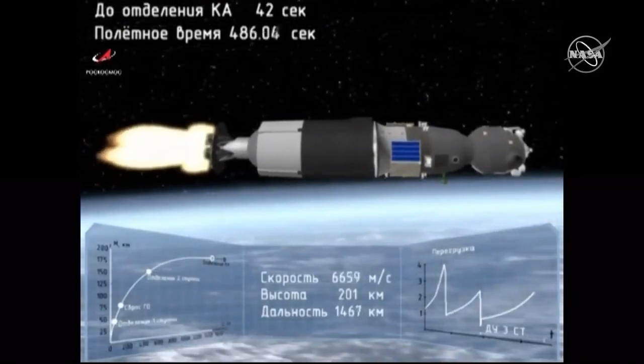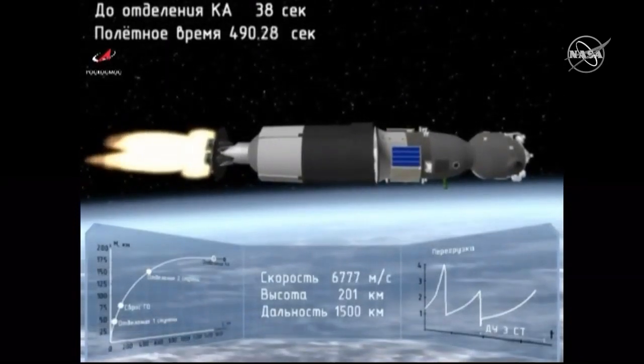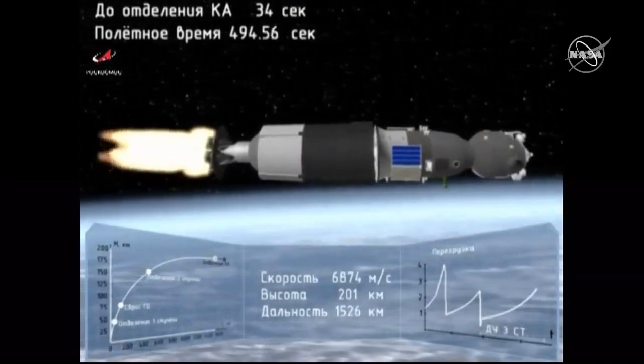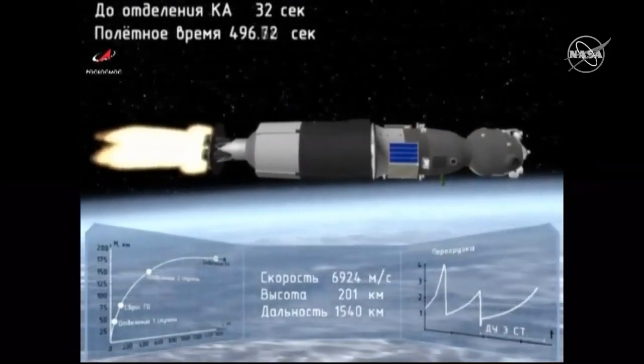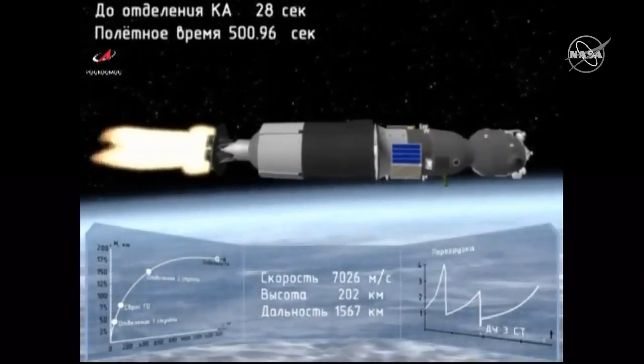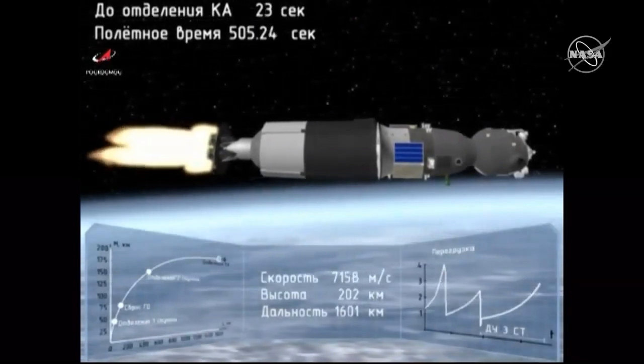Everything is nominal on board. The crew is feeling great. This is Burlock 1. About 30 more seconds of this third stage burn and separation. 500 seconds. The flight is nominal. Everything is nominal on board. Burlock 1.